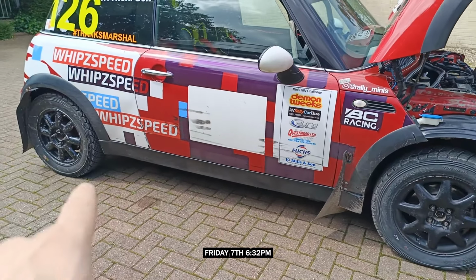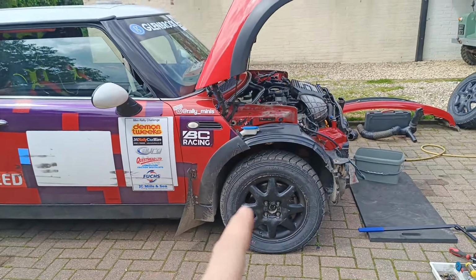Gravel mode engaged with this new shock. The car is fully set up now on the longer travel BC, which is very exciting for Keilder.